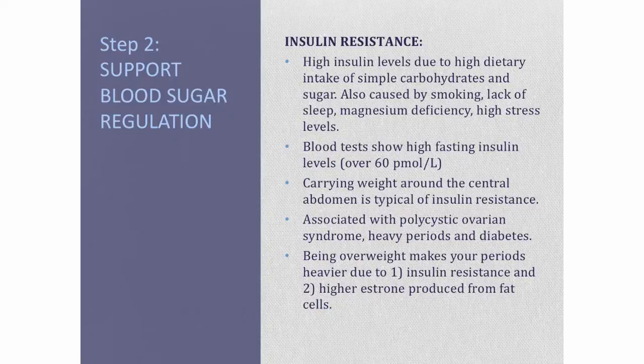But other things that cause insulin resistance are smoking and lack of sleep, so sleeping less than 6 hours a night puts all of us in a state of insulin resistance, whether we're eating poorly or not. Magnesium deficiency can aggravate insulin resistance, and so can high stress levels. When I'm testing for insulin resistance, the most simple way is looking at the ratio of a fasting blood sugar and a fasting insulin level, and we like to see the insulin level quite low fasting.